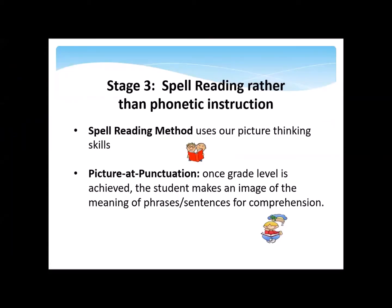For comprehension, we wait till they are reading at grade level, because up till then, they're still caught in the technical part of reading. When at grade level, we ask them to picture punctuation. Read to the punctuation mark and make a mental image of the meaning. Then on to the next punctuation mark as the image grows. We might ask what they see just to check it is the same as the author's intent.